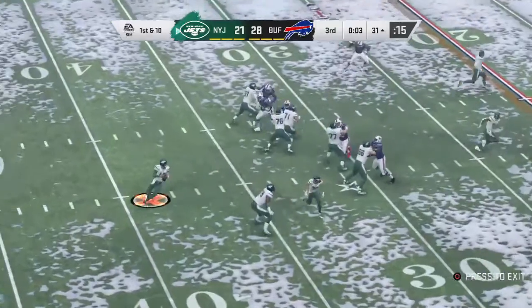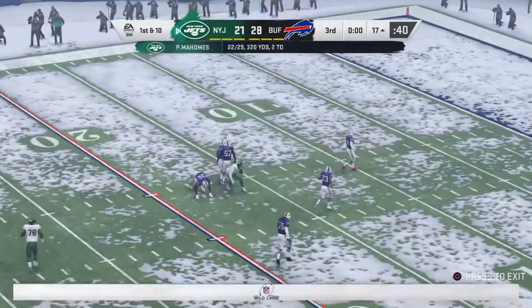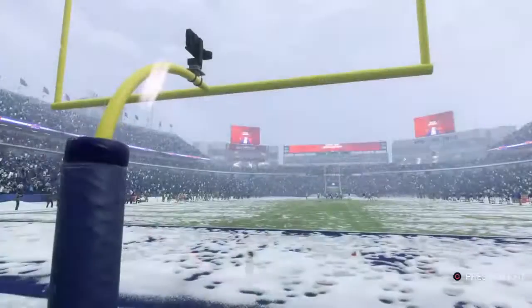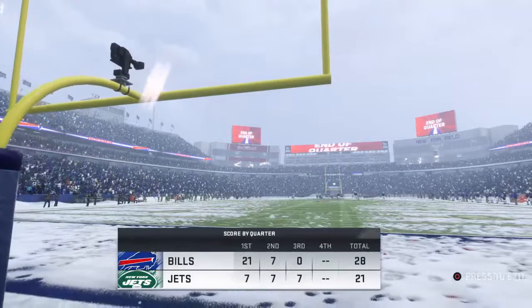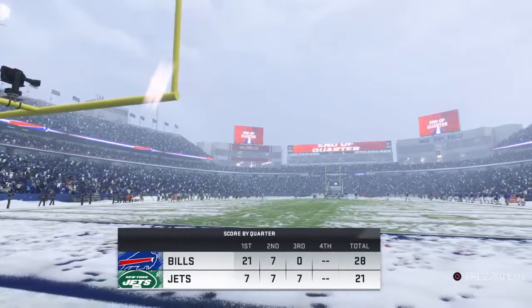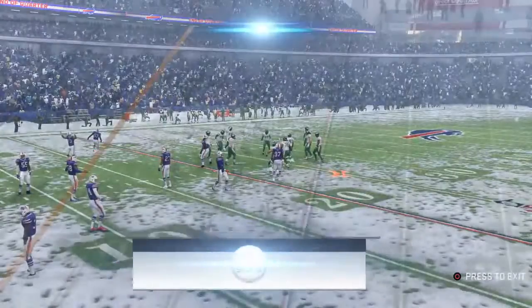1st and 10. To throw, it's Mahomes. Roberts has it, and he'll go down, and that will do it for the 3rd quarter of action. 1 quarter remains for the right to survive round 1 here in the AFC. We'll return with more after this. You're watching the NFL on EA Sports.